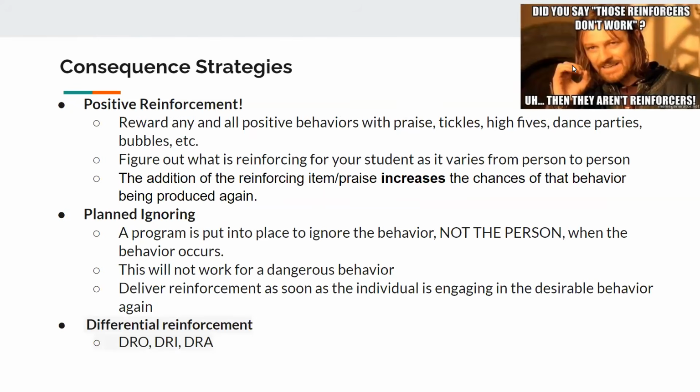Some consequence strategies include positive reinforcement. That's one of the most important things you can do. If your student is engaging in a behavior that you like, such as completing their work or asking appropriately for a break, reinforce as much as possible every time you see them engaging in that behavior, as you will then start to see their behavior increase over time.